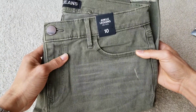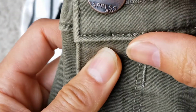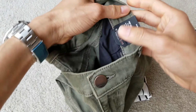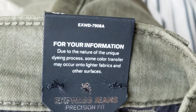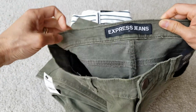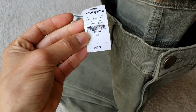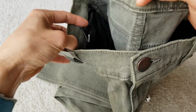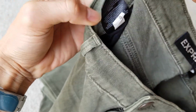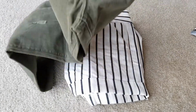So this one is the ankle legging mid-rise, size 10. And this is from Express. So it says Express jeans. It says retail is $68.95. But normally that's not the price that we pay at the outlet store, and I don't even know what she pays. So anyway, just gonna unbox this.